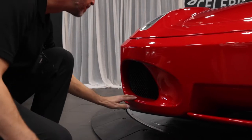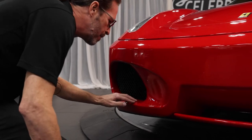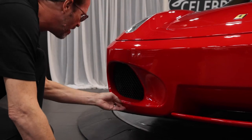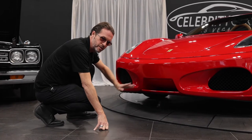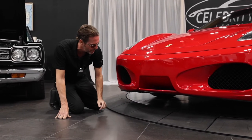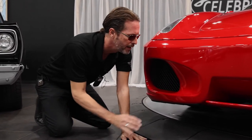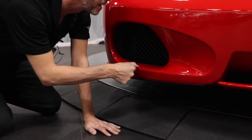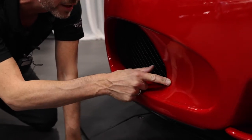Front end's beautiful. Got some clear bra down here up front. I can feel it. Okay, so a little further explanation here. I needed to look at this a little bit better. You have clear bras on these cars and such. And sometimes you think of a clear bra, but unfortunately it's a crack. So it's not a clear bra, it's a crack. You can barely see it. I thought it was a clear bra. It feels like a clear bra.